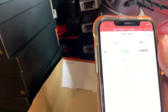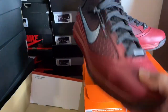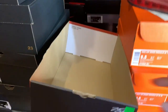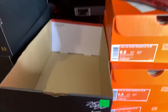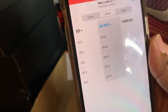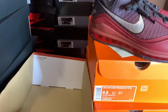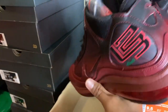So maybe this one will sell out at a higher price. Either I'm gonna keep it for the collection or for resale. I'm still making more than 30%, because this one was 129 minus the 30, and if I wanted to resell it for 132, which is the lowest right now, then at least 30 to 40% return on investment on the Lebron 7 QS. So what do you think on this one? You think I'm gonna keep it for a personal pair?